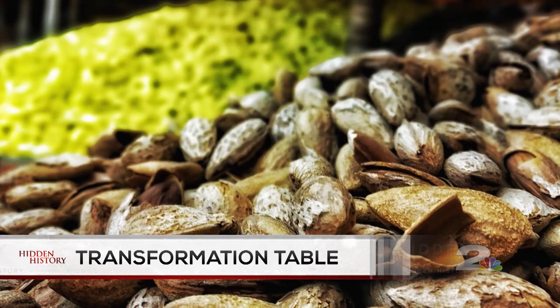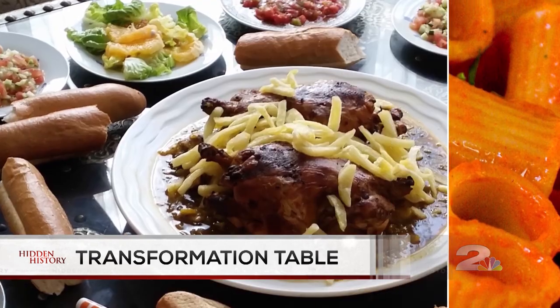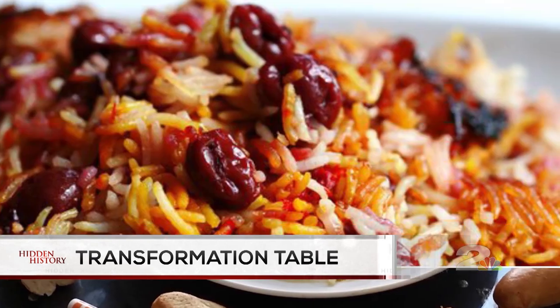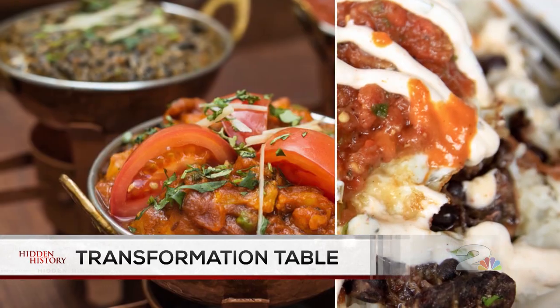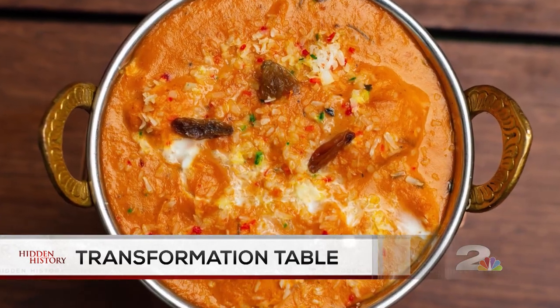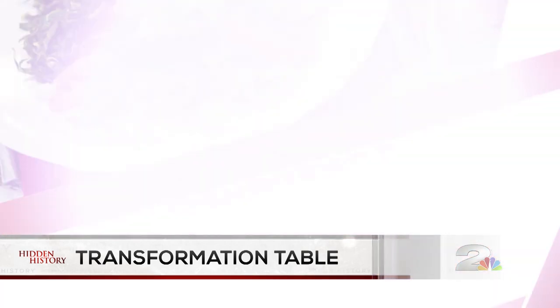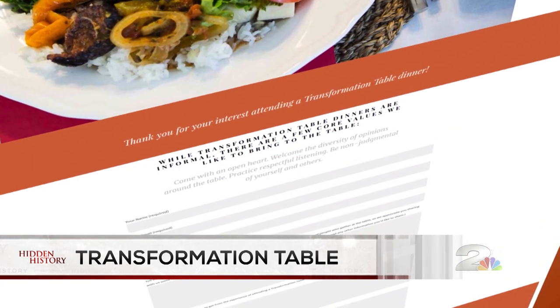Describe some of those transformation tables. We've done Afghanistan, we've done Italy, we've done Morocco, Persian, Brazilian. We've done 3 different regions in India. We've done 13 different countries. How do you select who will be around the table? A lot of it is word of mouth. I also have a website where people can fill out a form that just says, tell me about yourself.